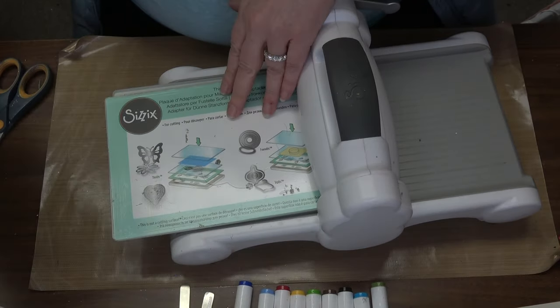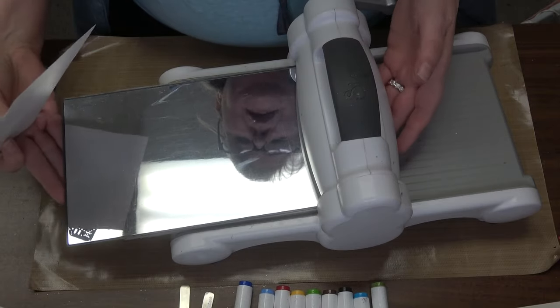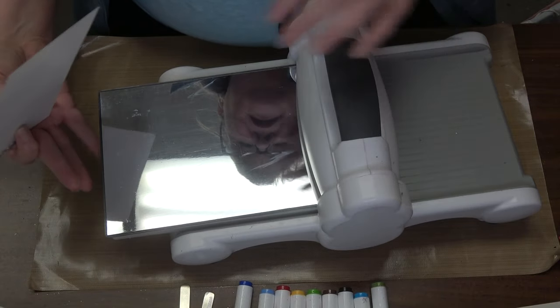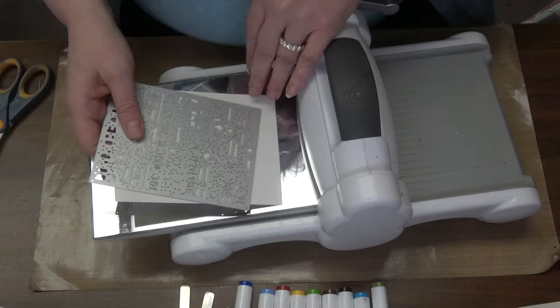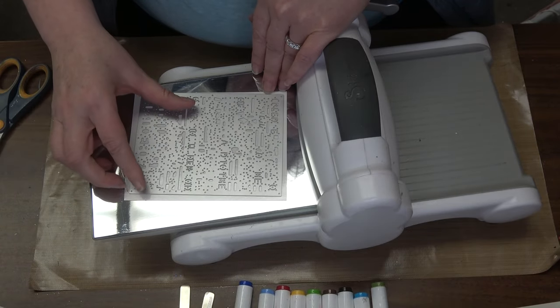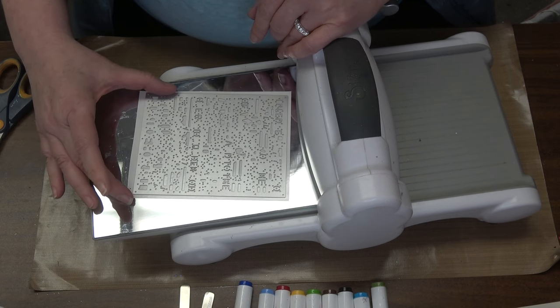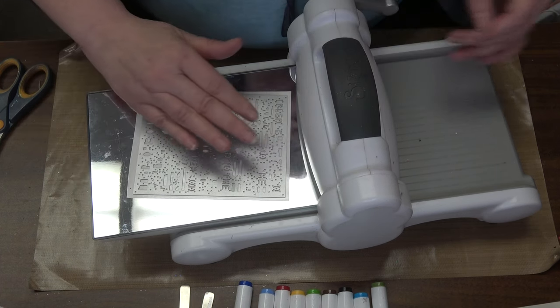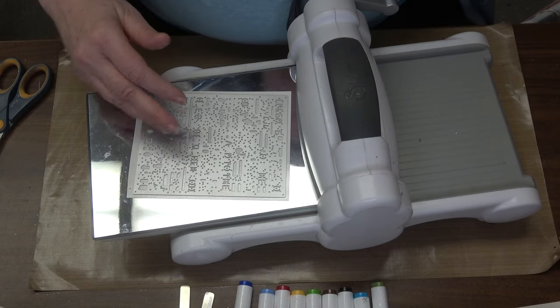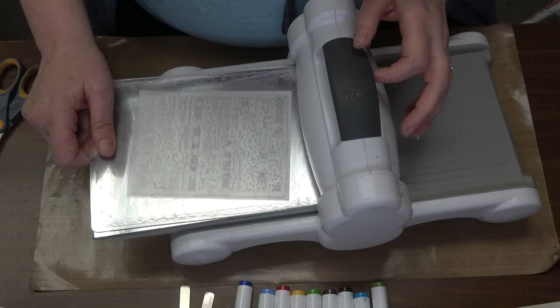So I'm gonna put my base plate, which comes with the machine. My solo shim comes with the machine. My precision base plate does not come with the machine, although we do have a bundle that includes it. My paper face up, the paper I want to see. My die face down, and I'm going to tweak it just a little bit on an angle so when it feeds through the machine, you don't get a loud ka-thump. Just a slight angle, and I'm going to send it on through.